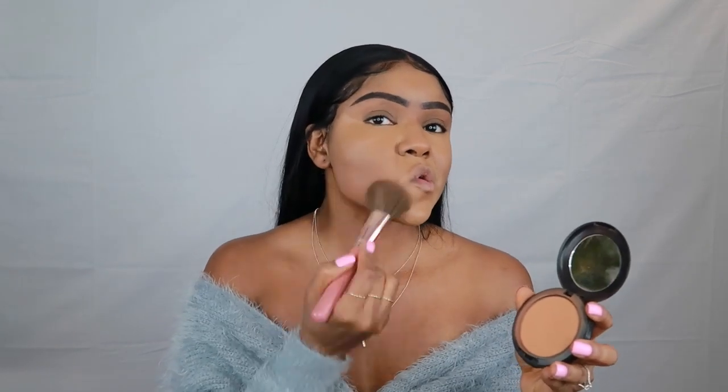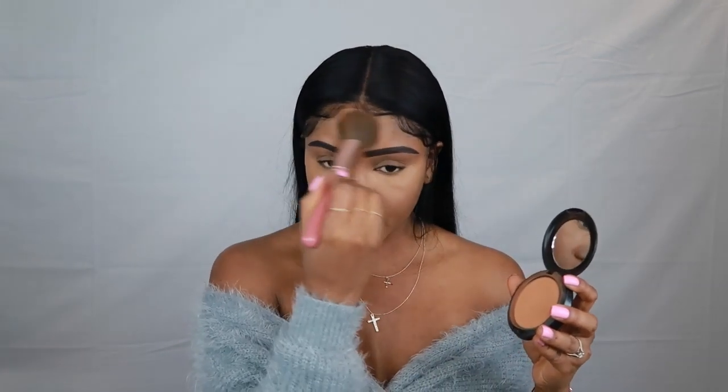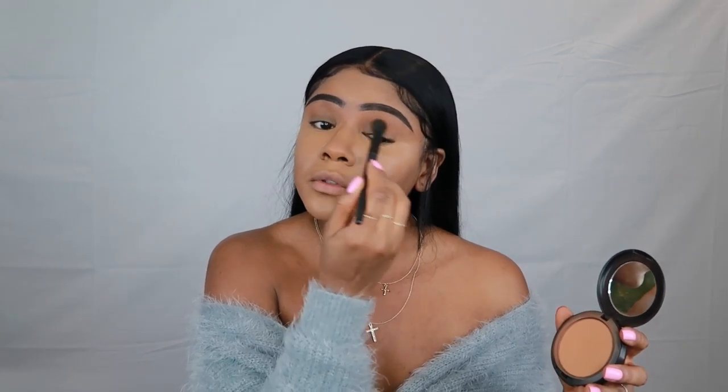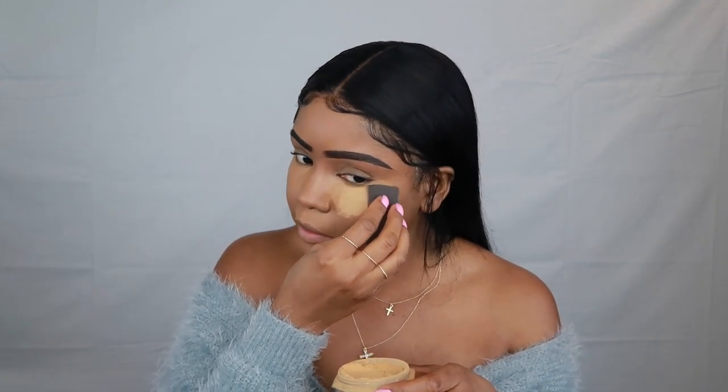Maybe going in with the MAC Studio Fix NW43. This is one of my absolute favorites. I like to take a big fluffy brush and go in and begin to warm this face up a little bit. Not too much, because I still have to set and all that other stuff, so I'm not gonna go crazy. I like to use a small brush as well to get around the baby hair situation, and I like to get under the brow bone. So I'm gonna go in with Fenty Beauty setting powder, and I've really come to love this. I liked it a lot before, but I'm liking it a lot better than my Sacha Buttercup, because I feel like the color works much better for me.